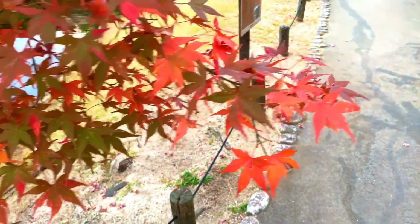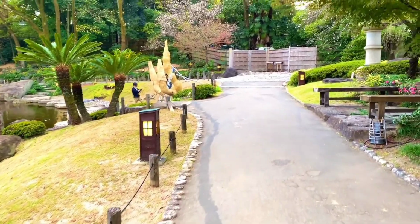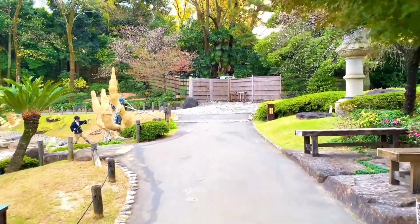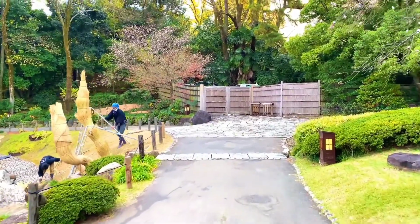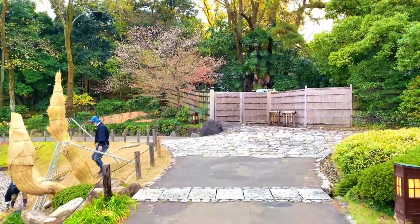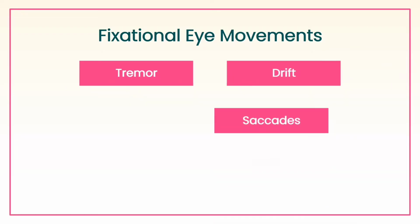Although we are not aware of it, the eyes continuously scan the visual field, and our visual perception at any instant is a summation of recent visual information. It is because of this temporal integration that the world does not vanish momentarily each time we blink. Our eyes continuously move even when we try to keep them fixated. The involuntary fixational eye movements are of three kinds: the tremor, drifts, and saccades. We will just give emphasis on saccades.